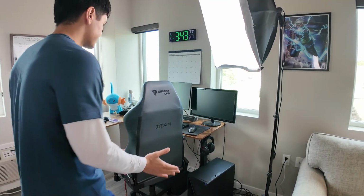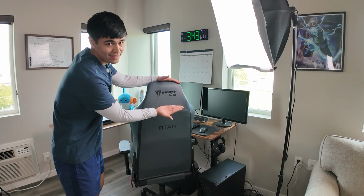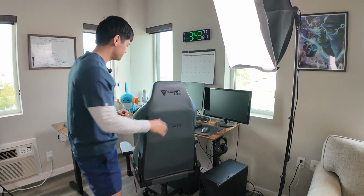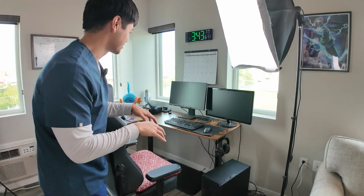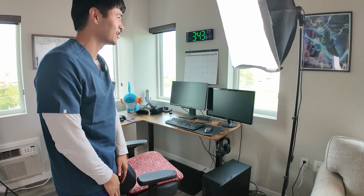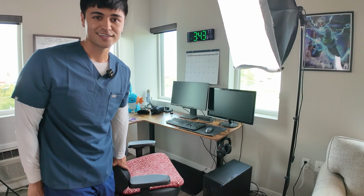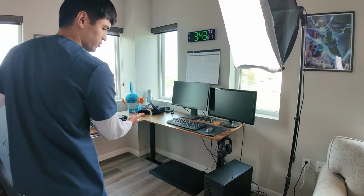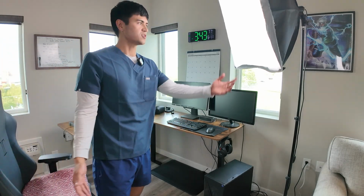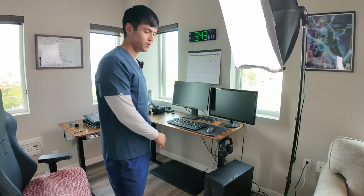All right, so now we're at the desk setup. We got the Secretlab gaming chair. You know, we back in the lab. I like to call this place a lab because I'm gonna be cooking in here, whether it's typing up patient charts right here or making some YouTube videos. So yeah, we got an L table here. I've always wanted an L table. Also, we have these soft lights that I use for my videos, which make things look a little more aesthetic.